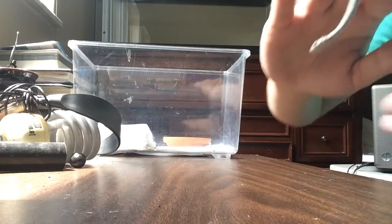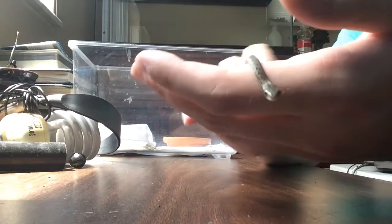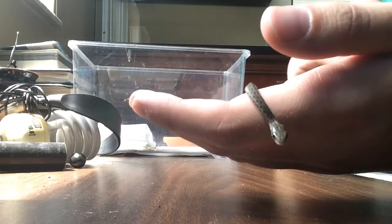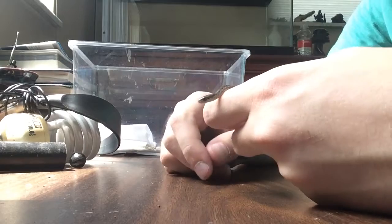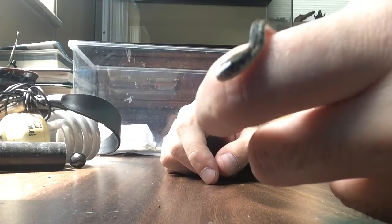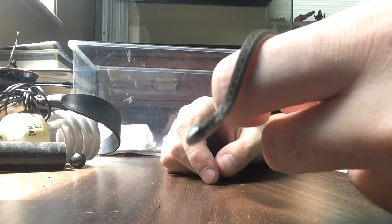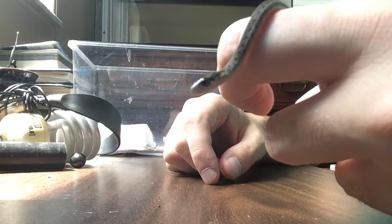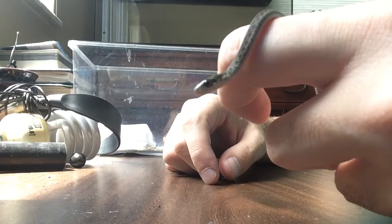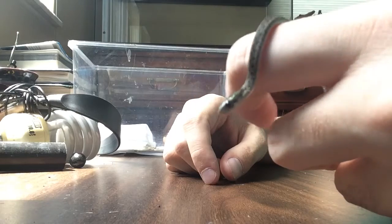He's really cool. He's already starting to have a little bit of blue on the sides. When he was eating, I saw some blue in between his scales as his body was stretching, and it looked really cool. His spots are nice and defined, and that's one of the reasons why I decided to keep him over the others. I like him a lot.